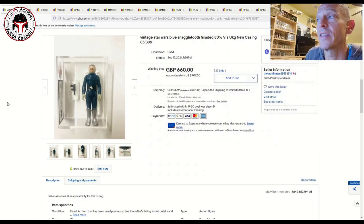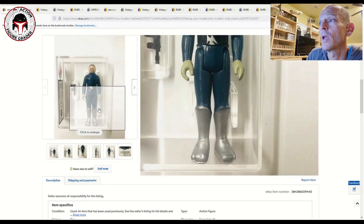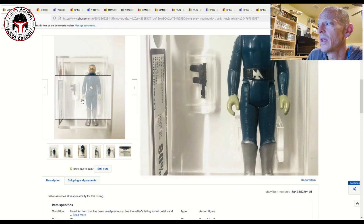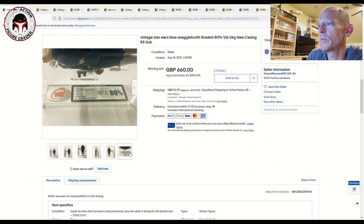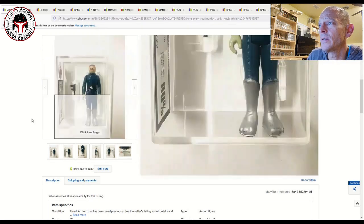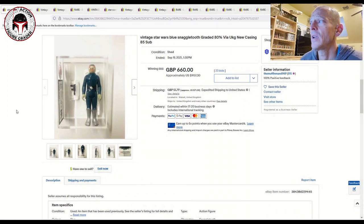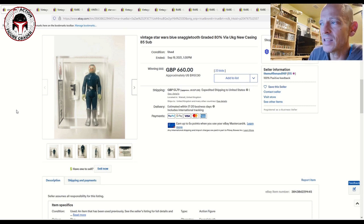This one closed yesterday. This was a UKG graded Blue Snaggletooth. And this one had the toe dent, as you can see on his lower right leg there. It's got that little toe dent on there. Some minor scuffing here and there, but it was graded 80% by UKG. And it sold for a big number, 907 in US dollars, or 660 Great British pounds plus shipping, 23 bids.